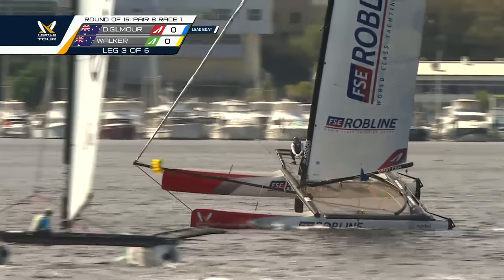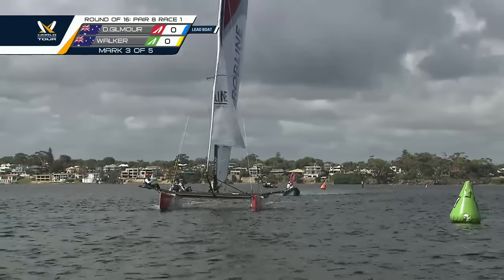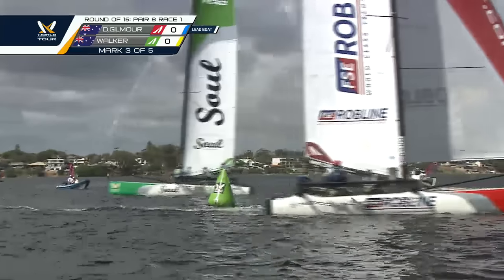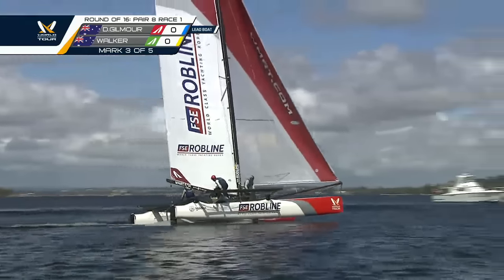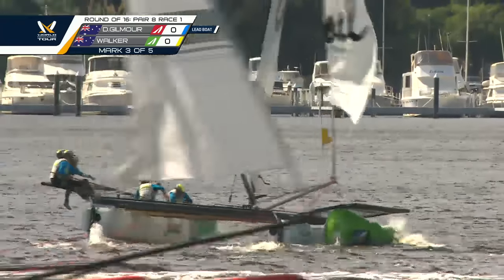Well, Gilmour prioritizing that right-hand side. You know what? He's managed to make it stick. Leading around the mark. Evan Walker just forced to follow as Gilmour goes around. For those of you watching, hitting the marks is okay under these new rules in M32 match racing.